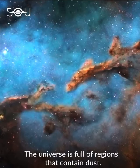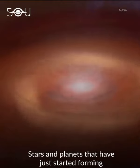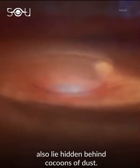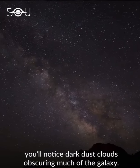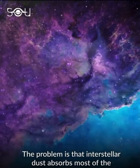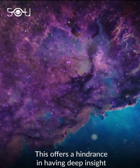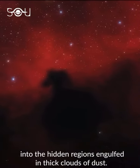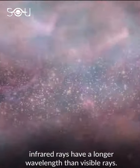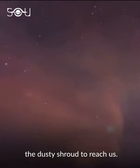The universe is full of regions that contain dust. Stars and planets that have just started forming also lie hidden behind cocoons of dust. Even when you look at the Milky Way, you'll notice dark dust clouds obscuring much of the galaxy. The problem is that stellar dust absorbs most of the visible light due to its short wavelength. This offers a hindrance in having deep insight into the hidden regions engulfed in thick clouds of dust. But as I already told you, infrared rays have a longer wavelength than visible rays. Hence, the infrared light can easily penetrate the dusty shroud to reach us.